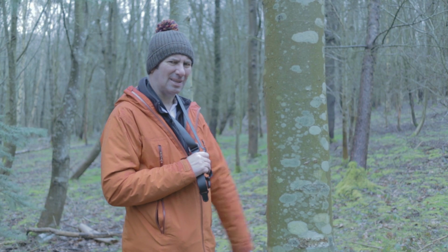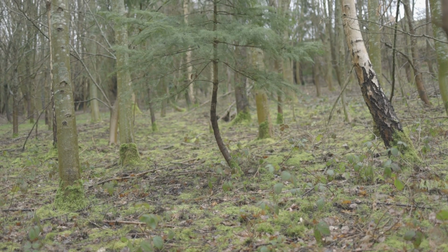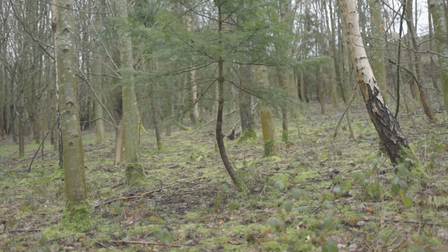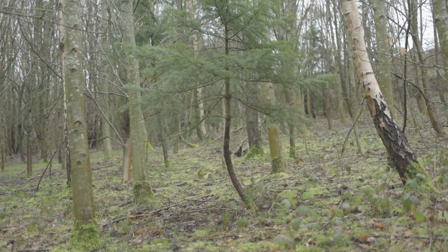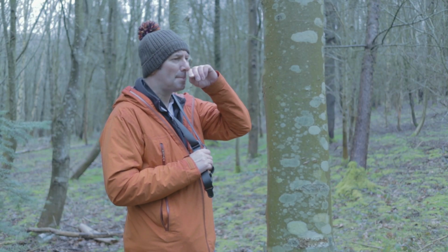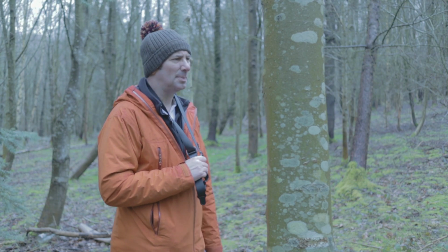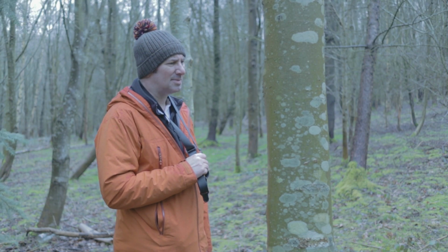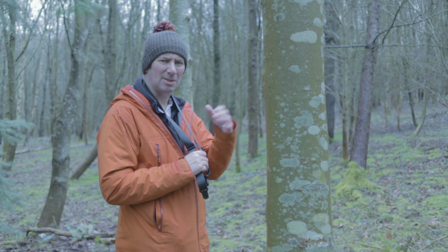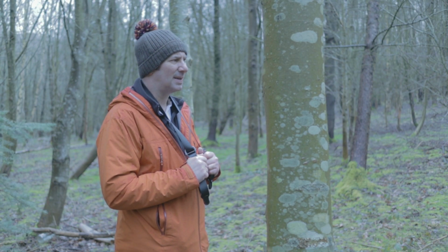I found this though, and I'm going to play around with it. I think it's a cypress tree, I'm not sure, but it's up against the silver birch. But again, it's creating some nice contrast. I'm going to go up close with it, see what I can find.